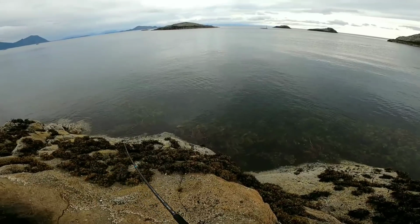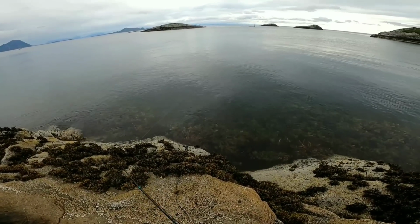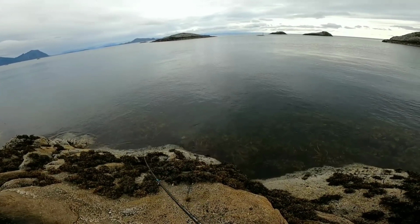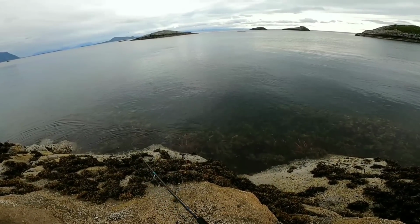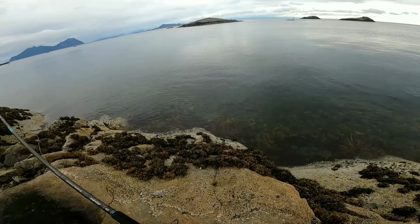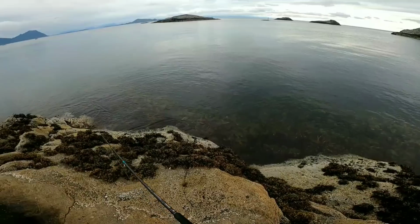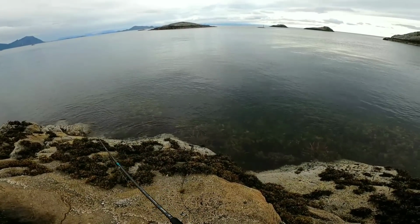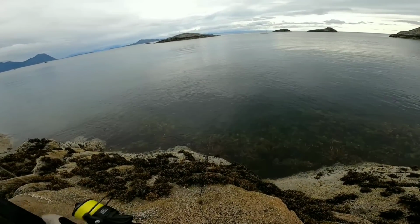So, is it first cast fish? I'm saying it is. So I always find it's best here, like nearly always, right? Just as the tide is starting to rise from low. There we go, first cast fish. Oh, he's off, damn. Just as the tide is starting to rise from low, or just before it hits low water. If you try that again, that guy was eager.